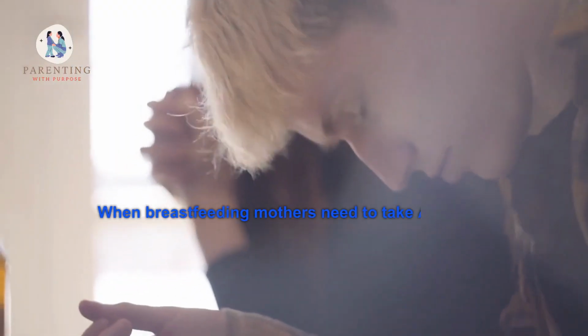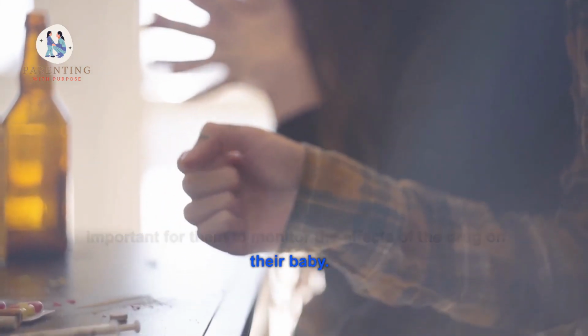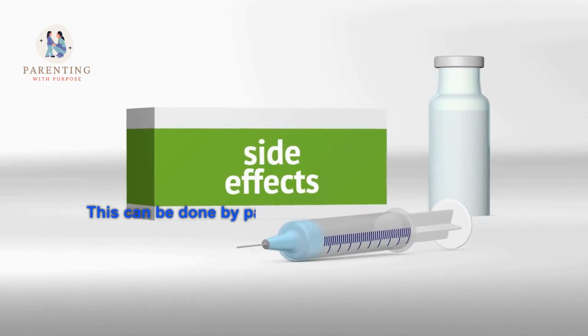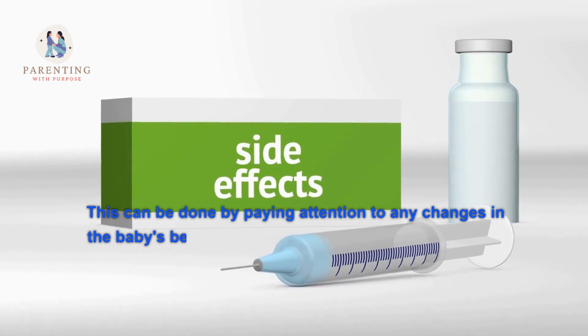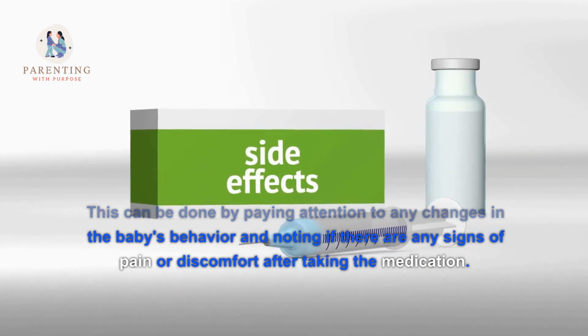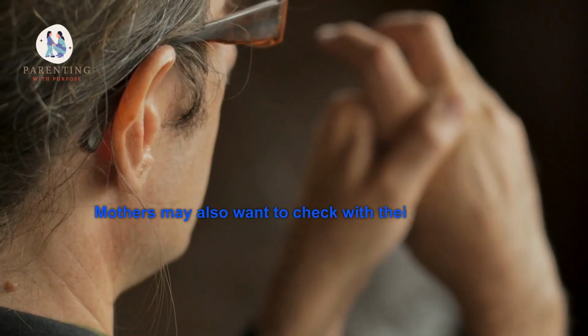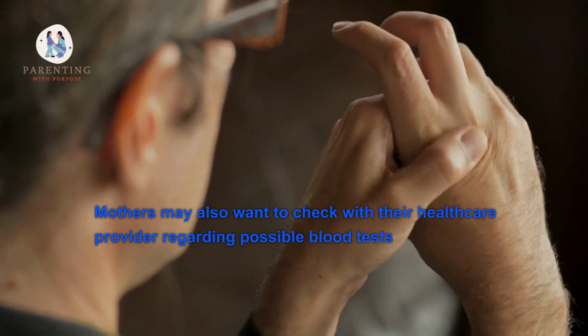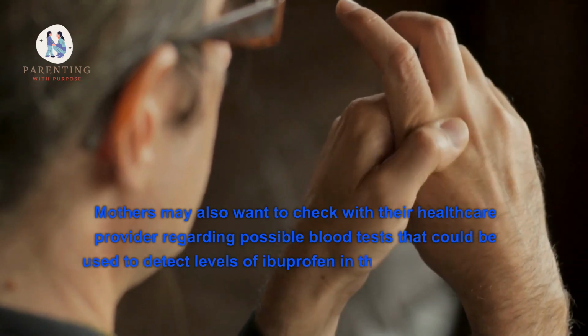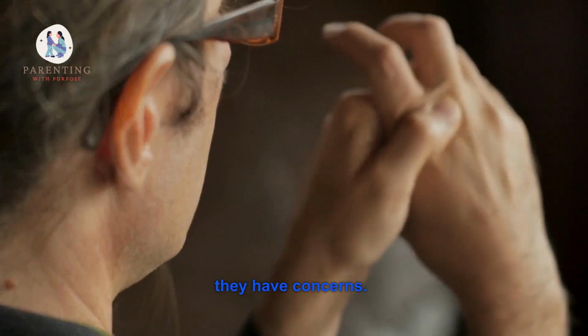3. Monitoring the effects of Advil on baby from mother's use. When breastfeeding mothers need to take Advil, it is important for them to monitor the effects of the drug on their baby. This can be done by paying attention to any changes in the baby's behavior and noting if there are any signs of pain or discomfort after taking the medication. Mothers may also want to check with their healthcare provider regarding possible blood tests that could be used to detect levels of ibuprofen in the baby's system if they have concerns.